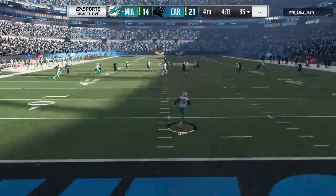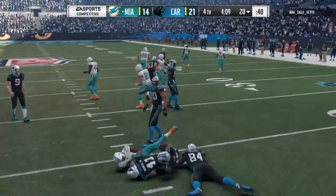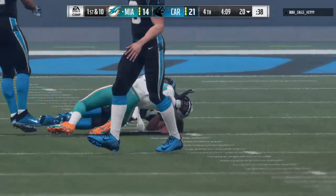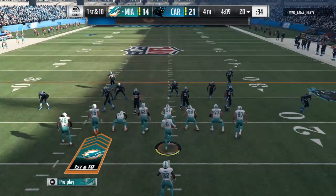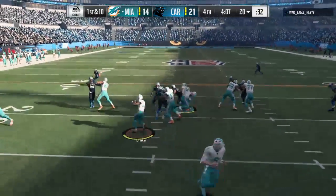This is taken about 7 yards deep. And the decision to come out is going to cost him 5 as he's taken down right at the 20. Out comes the Dolphin offense now as they get set to take over here. And they had the fumble last time that led to a touchdown. That's a no-no. We'll see what they do here this go-around.